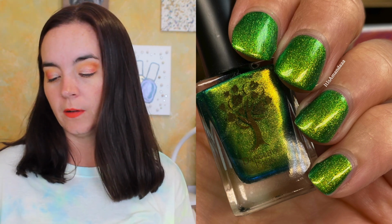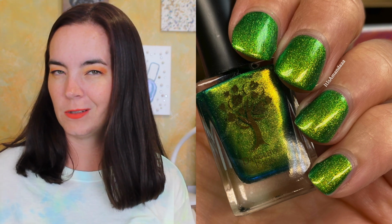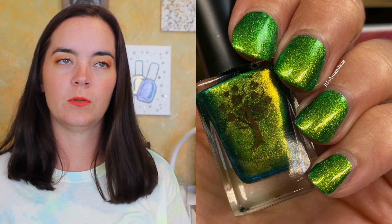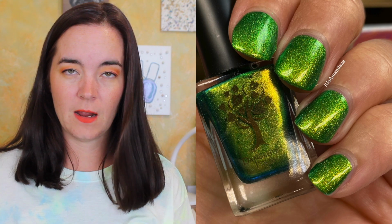The other options were Darling Diva, Different Dimension, Dollars Polish, Dreamland Lacquer, which is now Smitten Polish. No, wait. They used to be Smitten Polish. Now they're Dreamland Lacquer. Yeah. And DRK Nails.